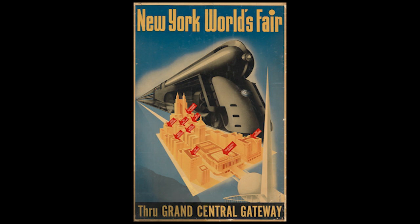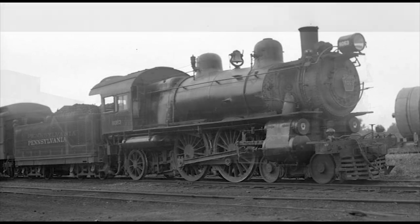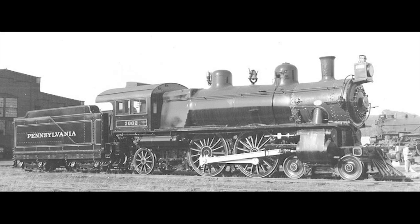By the 1939 New York World's Fair, the Pennsylvania Railroad soon realized their mistake of scrapping the 7002, so to rectify it, they had the 8069 modified to look as close to the original 7002 as possible, as it already resembled the original engine pretty closely. Well, except for one little detail.